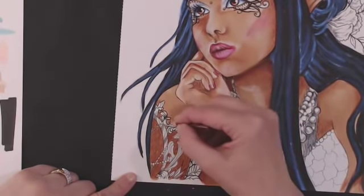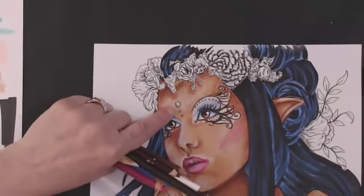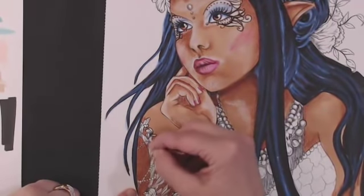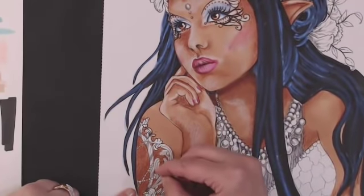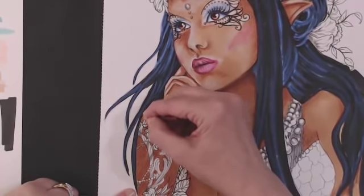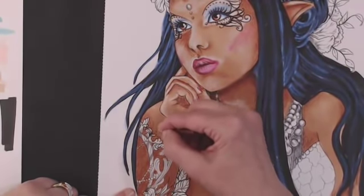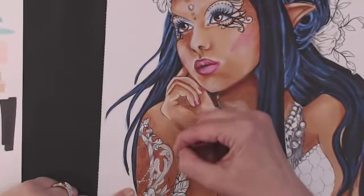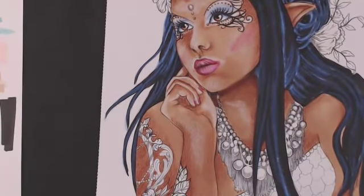And again, I'm not sure if this is supposed to be some stuck-on jewels like this, or if it's a tattoo, or what. But I am going to probably put some metallics on it. Even though, I guess if it's a tattoo, technically it wouldn't be metallic. No. We'll see.